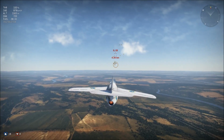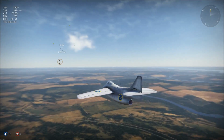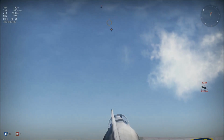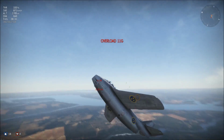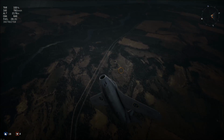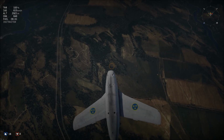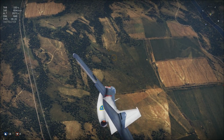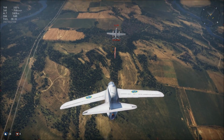It does turn fairly well, but it will get beaten by Vampires and such things. The Venoms as well. The cannons are mounted fairly low down on the aircraft, which means that it will be quite difficult to aim them.